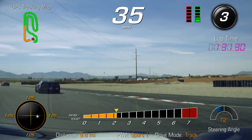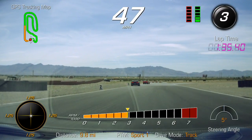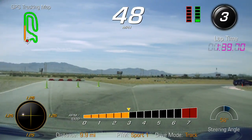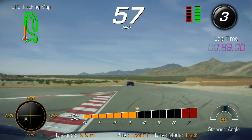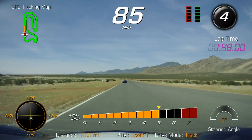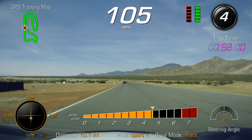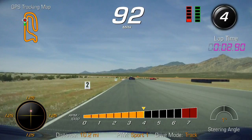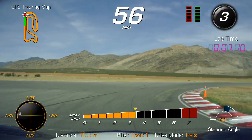Squeeze. There we go, back to the left. Remember, patience and precision here, so we're fast down the straightaway. Down to third, look to the right. Stay on the brake pedal for a little longer. Good, good balance. Nice job there.